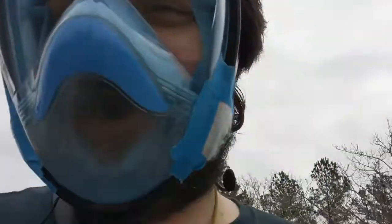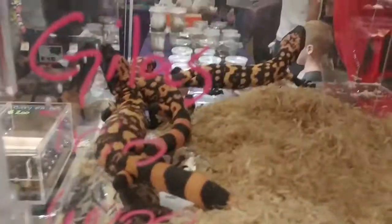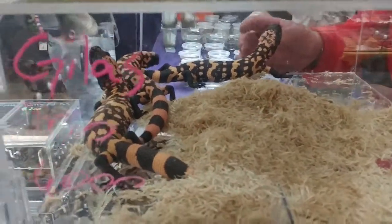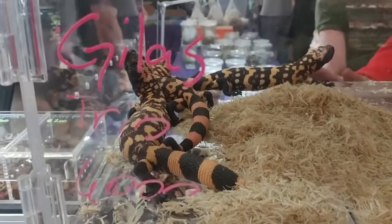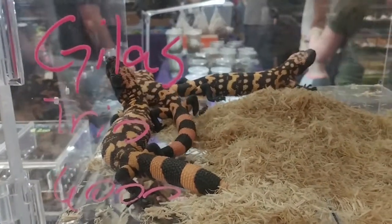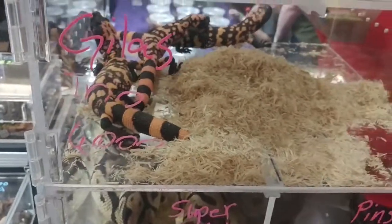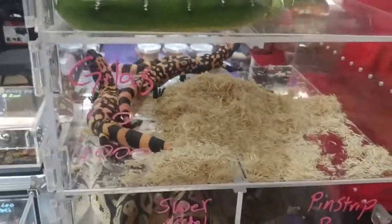Oh, can't flip the camera right now. But there it is. Hey guys, I saw this real cool. Ooh, we got heel monsters. Heck yeah, that's cool. I think those are young too. They might be captive bred. Nice, yeah, captive bred heel monsters. Cool.